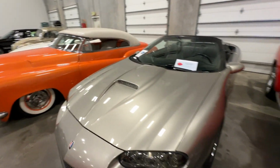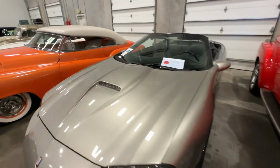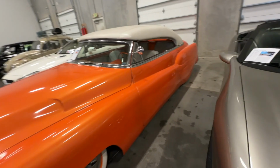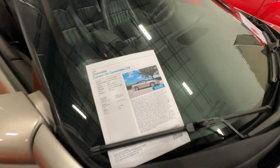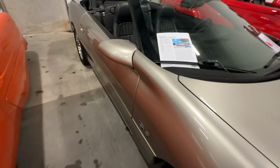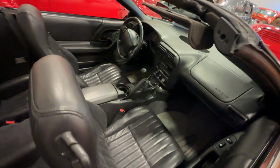There you go. Camaro SS. That's what my son wants. He wouldn't get this one though. Let's see what they're going for. That's not bad. 18.5. Is it a manual car? Yep. 6-speed car. Looks all original. I mean, this is just absolutely killer.